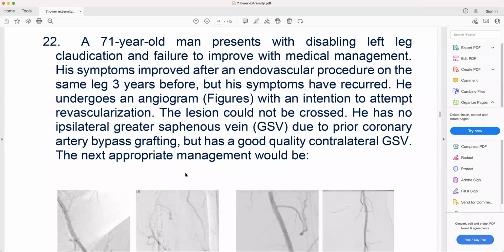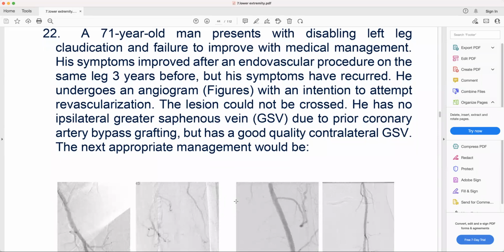A 71-year-old man presents with disabling left leg claudication and failure to improve with medical management. His symptoms improved after an endovascular procedure on the same leg 3 years before, but his symptoms have recurred. He undergoes an angiogram with an intention to attempt revascularization. The lesion could not be crossed. He has no ipsilateral greater saphenous vein due to prior coronary artery bypass grafting, but has a good quality contralateral great saphenous vein. The next appropriate management would be.